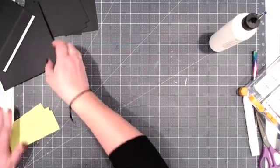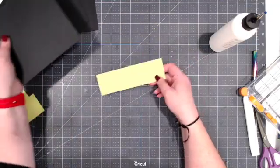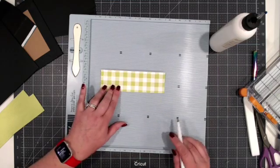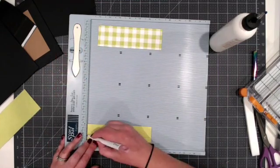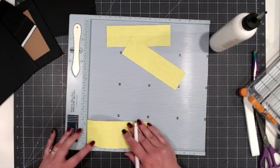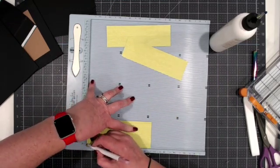And what we're going to do is we're going to wrap this around the edge of the inside part of that cover. So I'm going to take my scoreboard. I'm going to score both of my 2-inch pieces at 1 inch. Let's do it that other way because we want to bend towards the bumpy side. And on my 2.5 inch piece, I'm going to score this at 1/4. Turn it all the way around. And then 1/4 again.